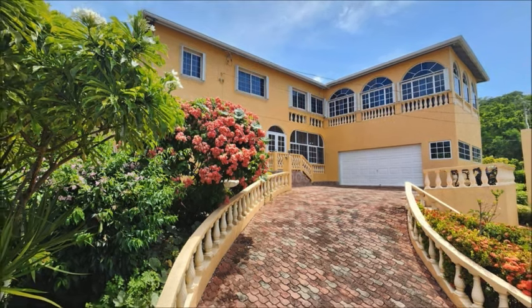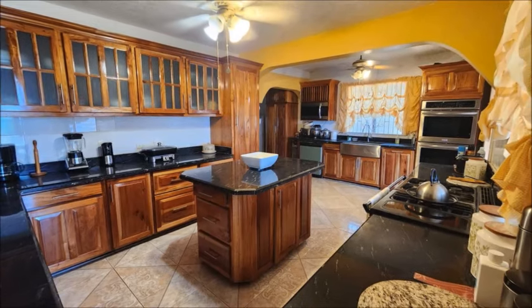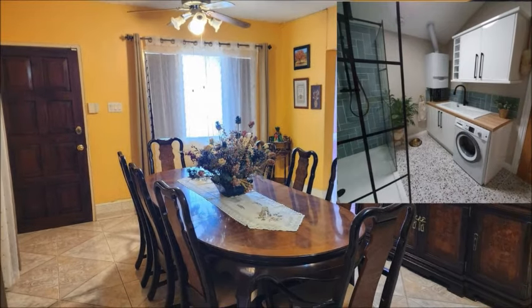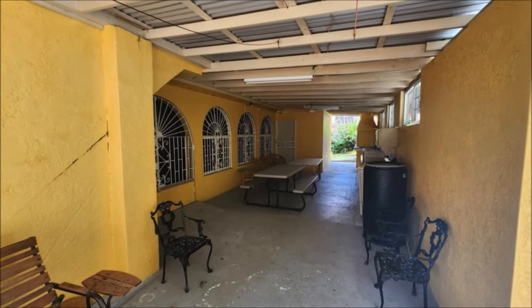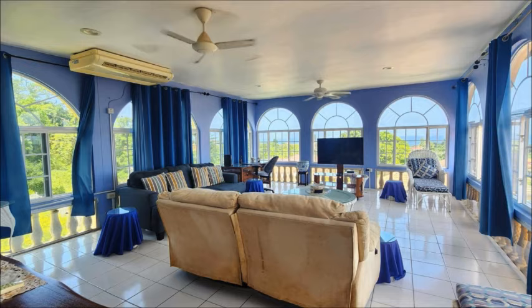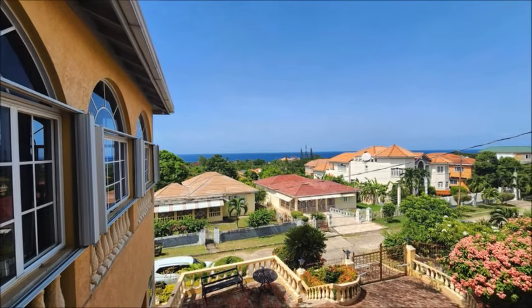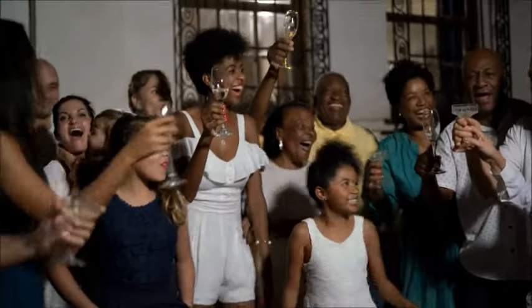The property also features a double garage, large kitchen with mahogany cabinetry, pantry, formal dining area, utility and washroom, and a large entertainment area to the back with a barbecue and pizza oven. The upstairs gathering room offers stunning 180-degree ocean views, perfect for enjoying time with family and friends.